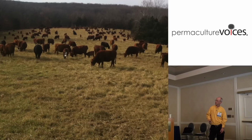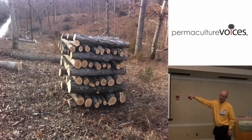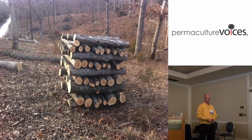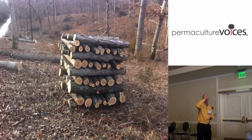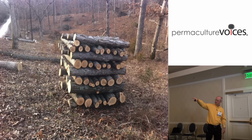These are our animals in the winter. There's some more winter stockpile. These are some of the savannas that we're starting to produce. So this is a white oak timber. We're going in and taking shiitake logs. We are up to 800 shiitake logs now that we've inoculated. We're doing shiitake, lion's mane, and oysters. And we've got these all set with spawn now.